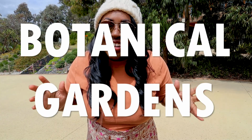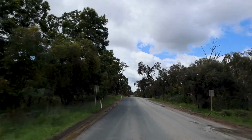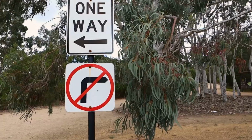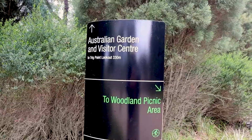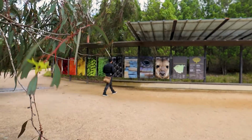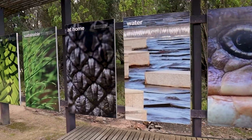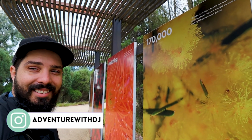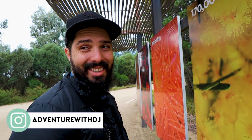We are here at what I would argue to be one of Melbourne's biggest botanical gardens, and it's probably not one that you're thinking. 170,000 plants. Picture this garden. Wow, that's a lot of different plants.